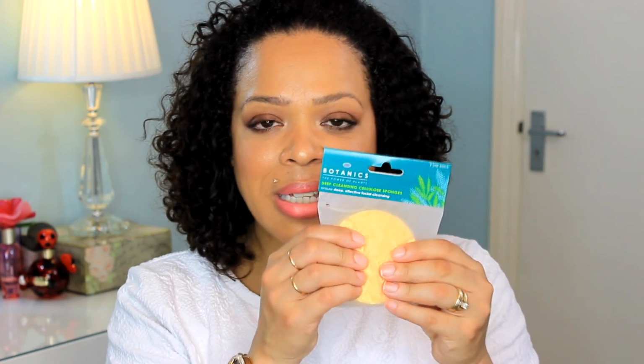I've been struggling a little bit when I'm washing my face. I feel like I need something more than just my hands to exfoliate and to really feel like I'm cleansing my pores properly. So I went to Boots, obviously, because the majority of the stuff that I have here is from Boots. And I picked up these sponges from Boots Botanics, The Power of Plants. Now, these claim that they're deep cleansing sponges to ensure deep, effective facial cleansing. So I'm excited to use them.